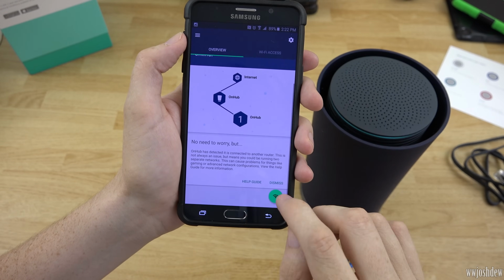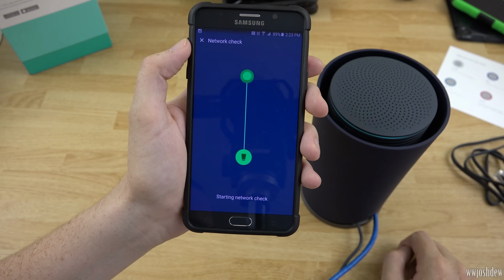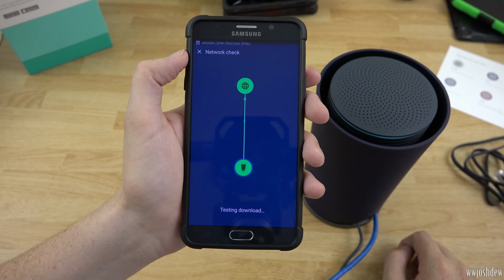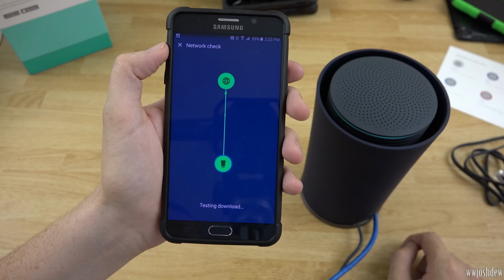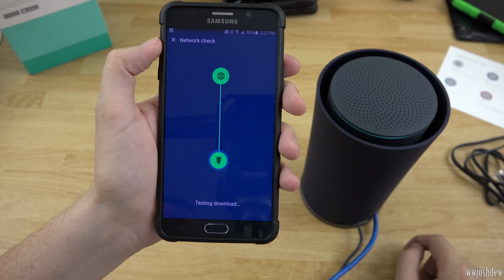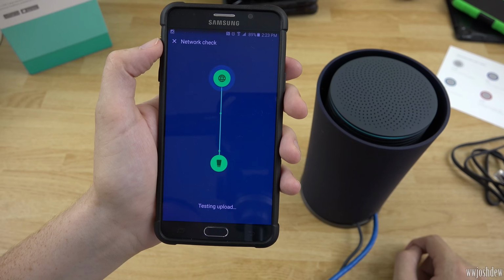We can go ahead and click this little thing, probably to run a network check. This is all really cool stuff, guys. This is freaking great. I am like a kid right now. Testing the upload.